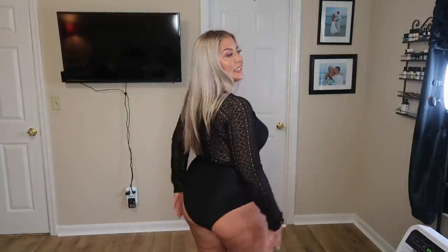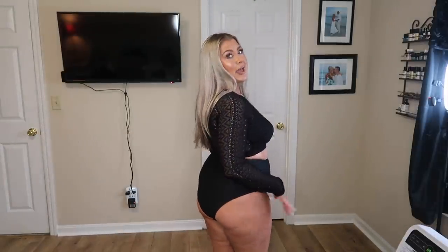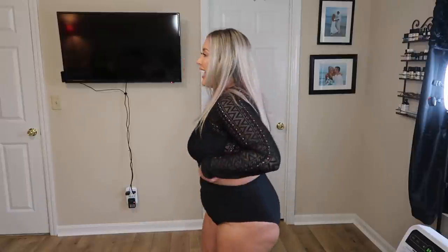Okay, so this next two piece is in an XXL, so this is part of the straight size. And honestly, friends, I thought it was gonna be a hassle to get into. It's not. It was super easy. The fabric, very, very comfortable. I love how high-waisted the bottoms are. It's an XXL, not a 2X. But it's a little on the cheeky side, not too bad at all, but I really like this. I don't have anything like this in my collection, and I really like it.